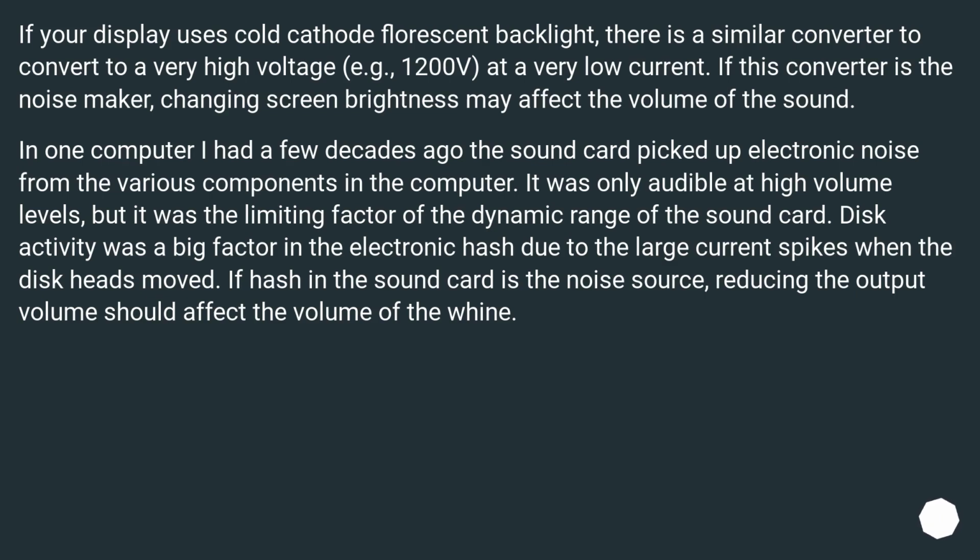In one computer I had a few decades ago, the sound card picked up electronic noise from the various components in the computer. It was only audible at high volume levels, but it was the limiting factor of the dynamic range of the sound card. Disk activity was a big factor in the electronic hash due to the large current spikes when the disk heads moved. If hash in the sound card is the noise source, reducing the output volume should affect the volume of the whine.